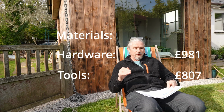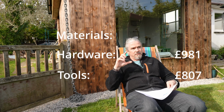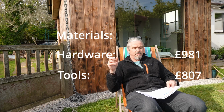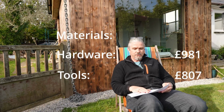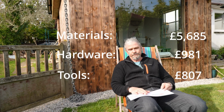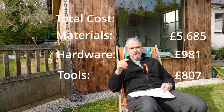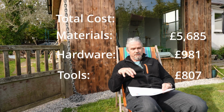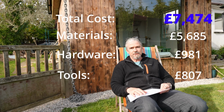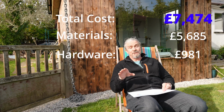So the total for all the materials, and this is all the ground screws, the boards, the big chunky timbers, all of the insulation, all of the roofing stuff, that all came to £5,685. So all told, the total cost of all of this that I've spent on getting the materials together, £7,474.